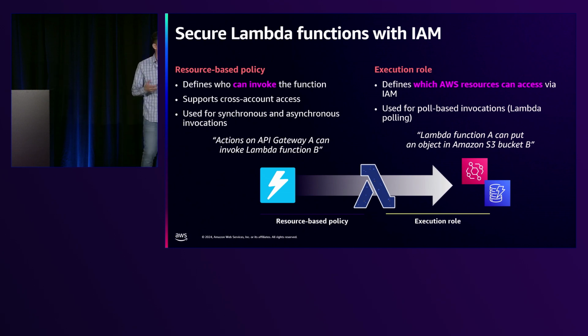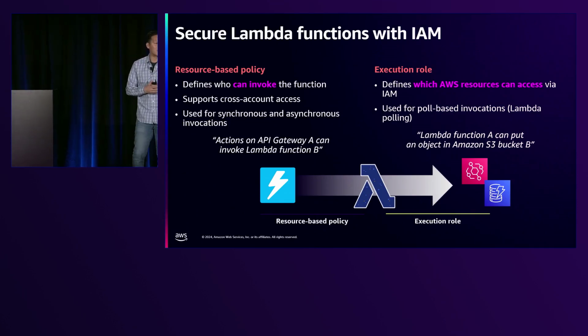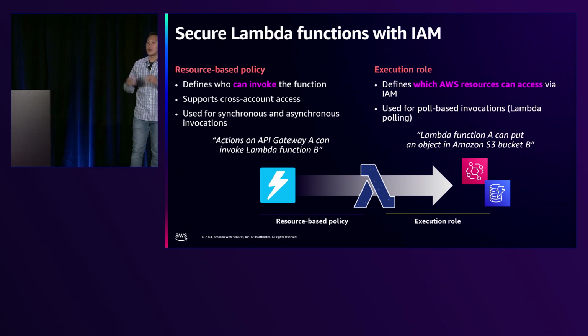So we can get very specific with these qualified ARNs. Again, as Josh had mentioned before, we want to try to avoid star, and then we want to get very specific with our resource policies. On the flip side of that, then, is your execution role.